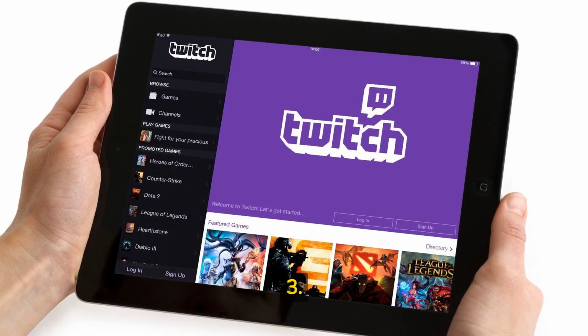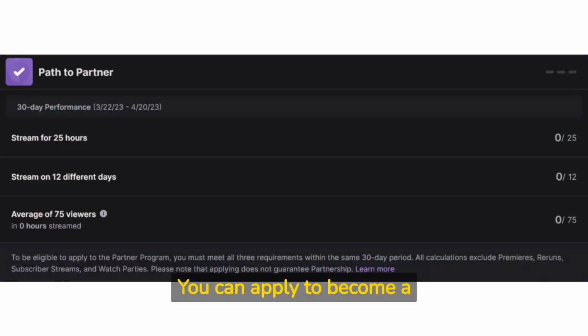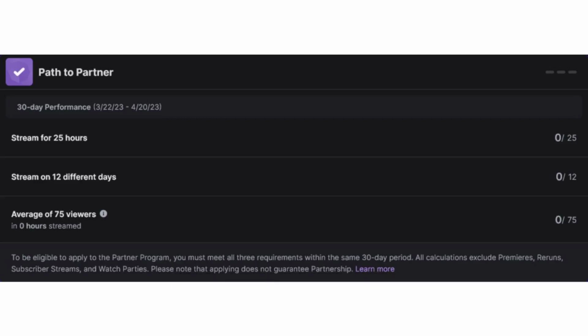3. 75 viewers on average. If you want Twitch to make you a partner, it needs to verify that you are creating content that attracts viewers consistently. So, you will have to achieve 75 viewers on average. You can apply to become a Twitch partner once you fulfill these criteria. And once your application is approved, you can get a verified badge on Twitch.